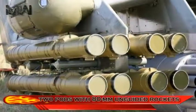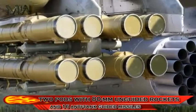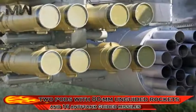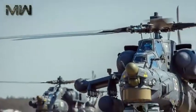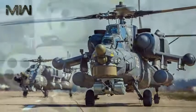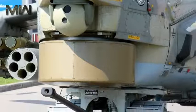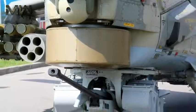The gunship can also carry 2 pods with 80mm unguided rockets and 16 anti-tank guided missiles. It is claimed that the helicopter cannot be defeated by a single short-range anti-aircraft missile. The crew compartment is well armored. It withstands hits from 12.7mm armor-piercing rounds and 20mm HE frag rounds.